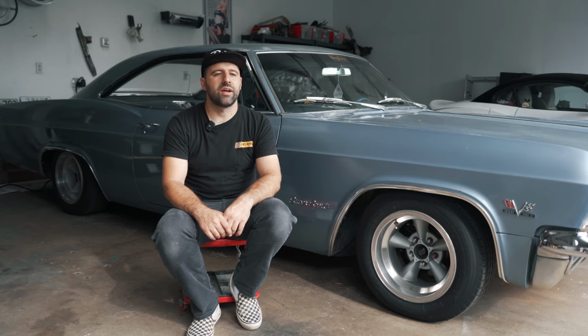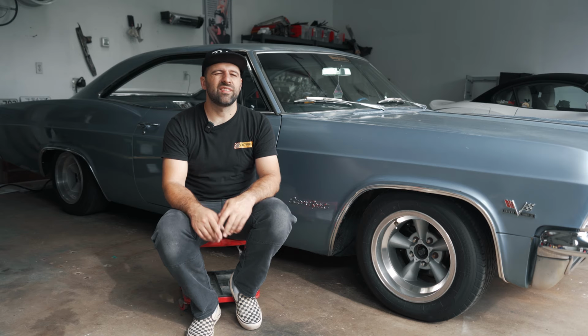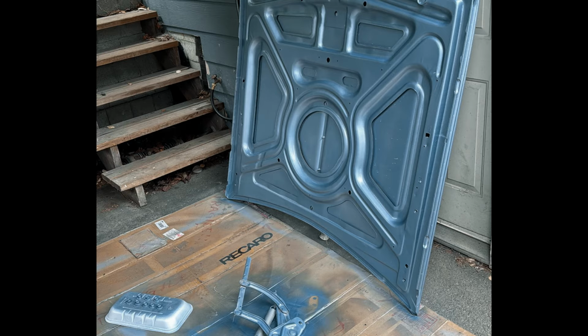Over the months that I had the engine out, I painted the engine bay. I wanted to do that up nice. It was like black, flaking paint. So I got paint matched to the outside of the car, and did the underside of the hood.